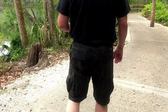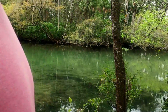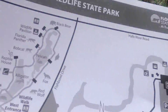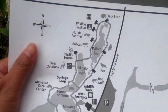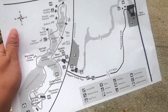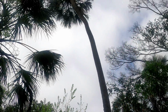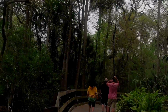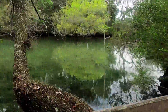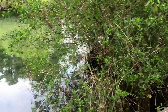Dana, can I see the paper, sweetie? Oh, look how clear the river is. Pretty. See? They have a red wolf, fox, alligator, pelican, black bear, pavilion. So we'll just check this area here. Can you hear that? Yeah, a birdie up there. Makes some pretty noise. Look at the river. So clear.